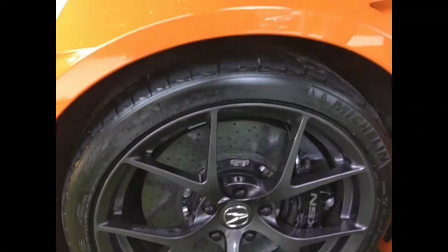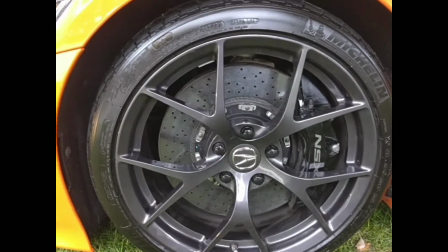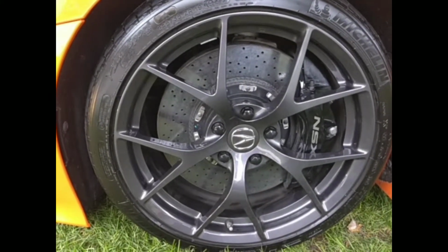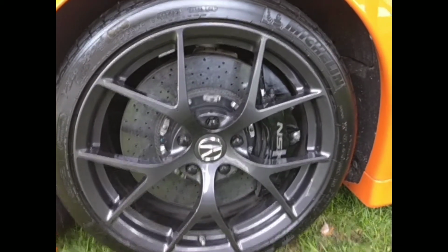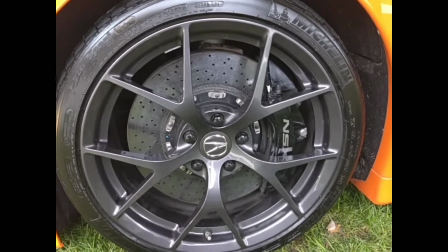Look at the brakes on these things. Just look at how massive that is. Huge. Some car tires aren't even this big. It's like 18 inches of brakes.